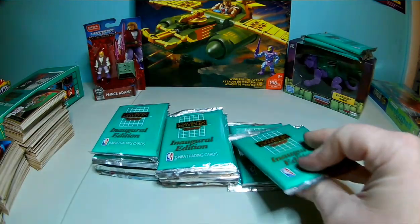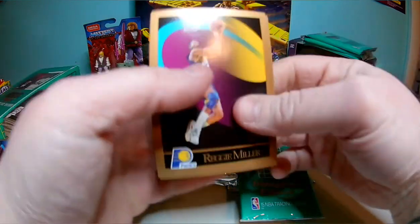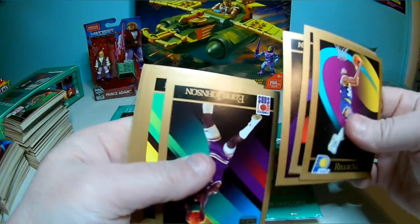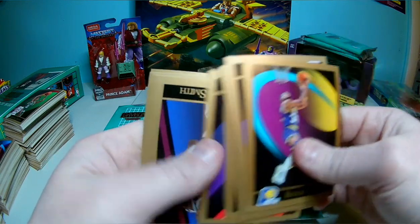I'm nervous about mine because I've never done it, and I don't know what to expect. That's why I picked up the ones I showed earlier in the video, so I could kind of see if I was choosing the right type of cards. There's Reggie Miller.